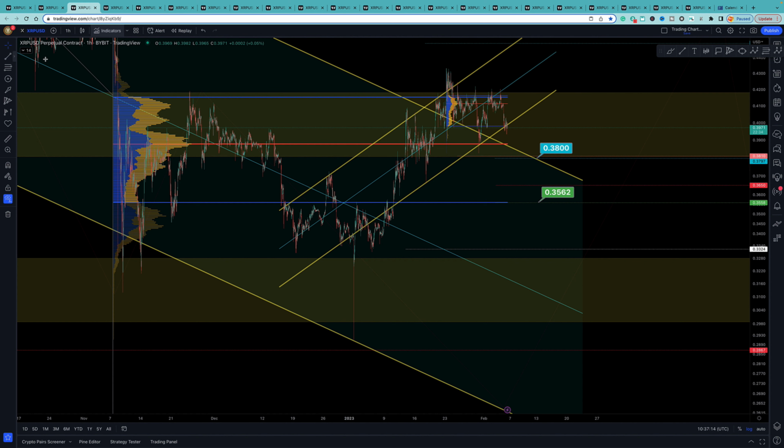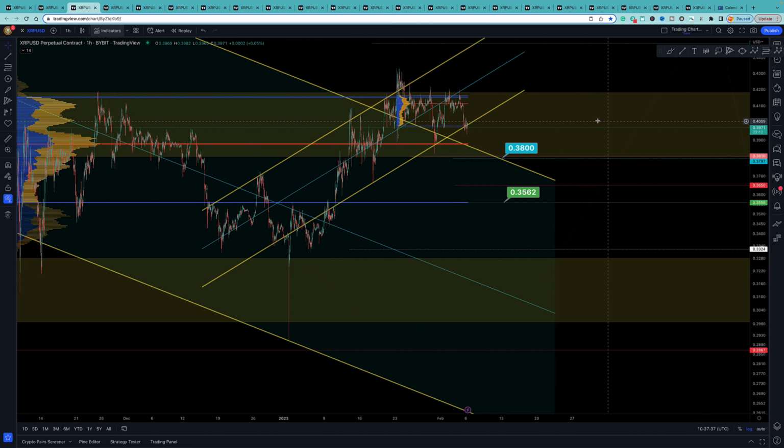So if we just have a look at this breaking out of this channel here, there's a target of 35.60 or so, and again that would give us that drop back down to the longer term support line, yeah. That on the weekly, yeah. So potentially that looks like it could play out.